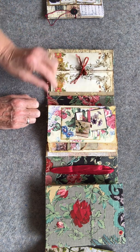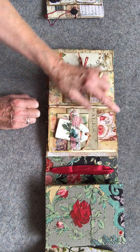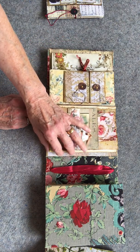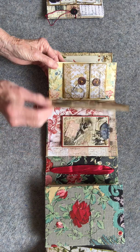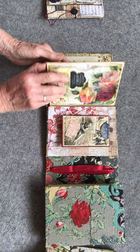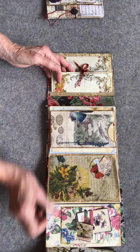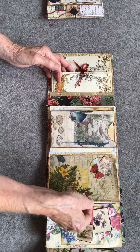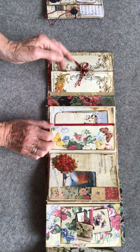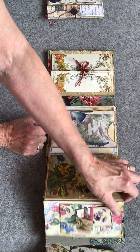There's a little nick there. I'm not going to pull out all the stamped things because otherwise it'll take forever. But as you can see, it opens out. It's this delicious lady. And of course it goes back that way. Lots of pockets, lots of places to tuck things. A real letter keeper, really, secrets keeper.